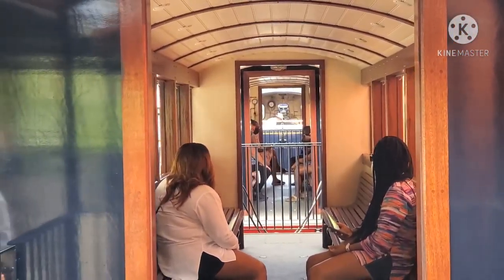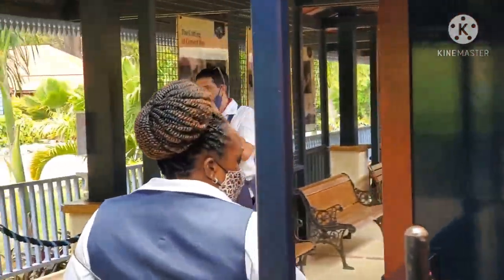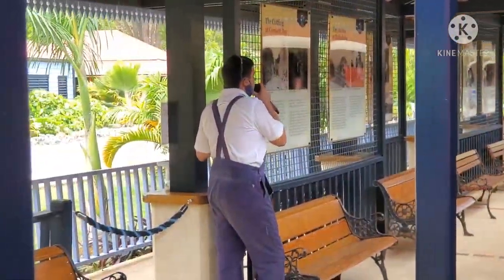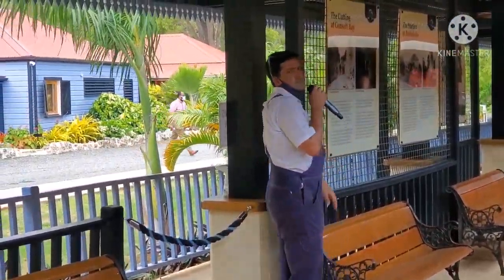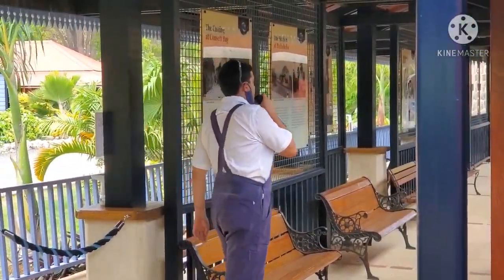Once we get to Cherry Tree Hill, I will ask for 5 willing, you don't need to be able, just willing volunteers to help push the engine around on the turntable. And if you want to pull the whistle on the locomotive or get your pictures in front of the train, very beautiful postcard picture, you can do that. Alright, ladies and gentlemen, that just about wraps it up. All aboard!